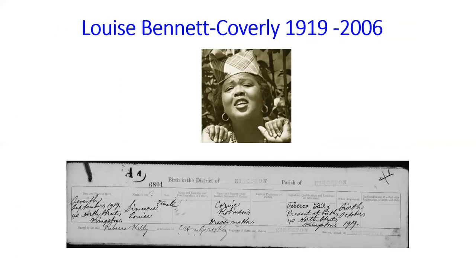Another person here, Louise Bennett Coverley, renowned poet. She's an artist. She was a broadcaster. She was one of the first ones to accept the Jamaican dialect and help to create that acceptance of the dialect. In 1945, she won a scholarship to the Royal Academy of Dramatic Arts in London.